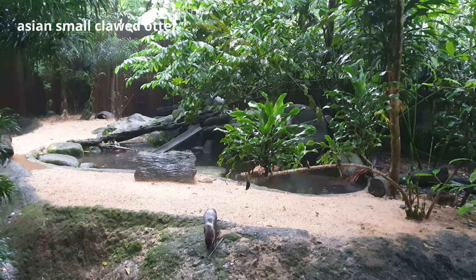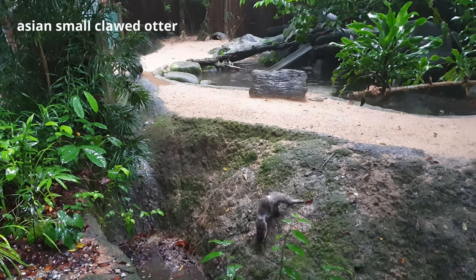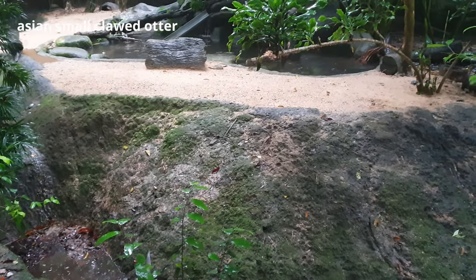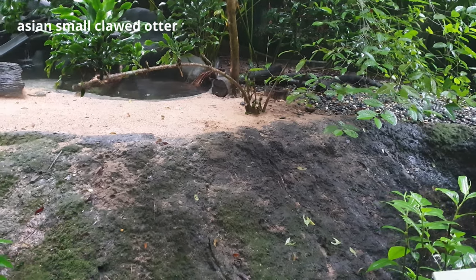Another semi-aquatic mammal is the small-clawed Asian otter. You can find them quite close to the zoo entrance, where they live in a slightly smaller habitat to accommodate their smaller size, in a habitat with a moat, which they often make use of as part of their habitat as opposed to what it usually would be, a pure barrier.